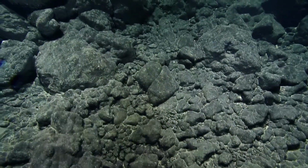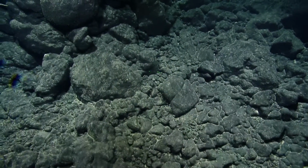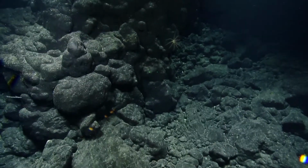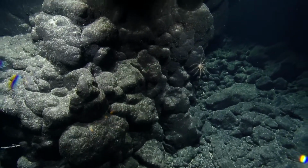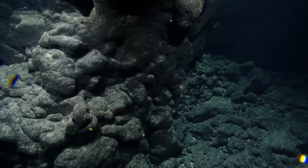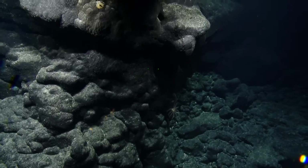Ooh, is this an overhang? Oh, is this an overhang? Maybe just a steep wall. Whoopsies, coming up on a steep wall. Oh, it is an overhang. Cool. Jeez, overhangy. Ooh, does it go back through there? That's pretty cool.